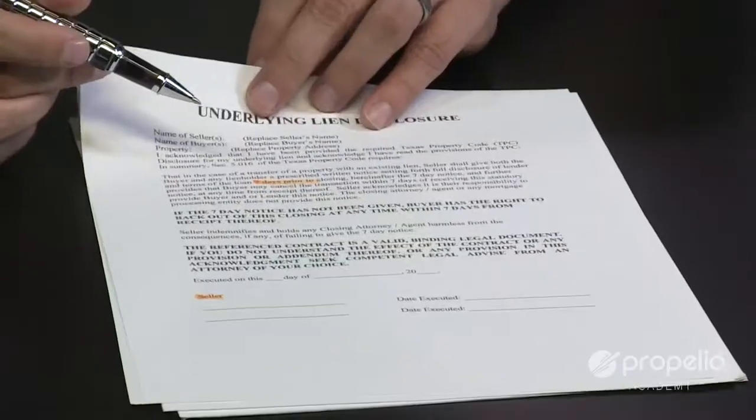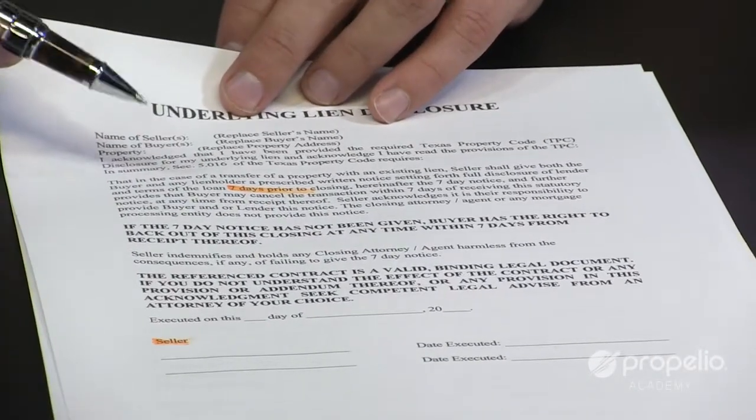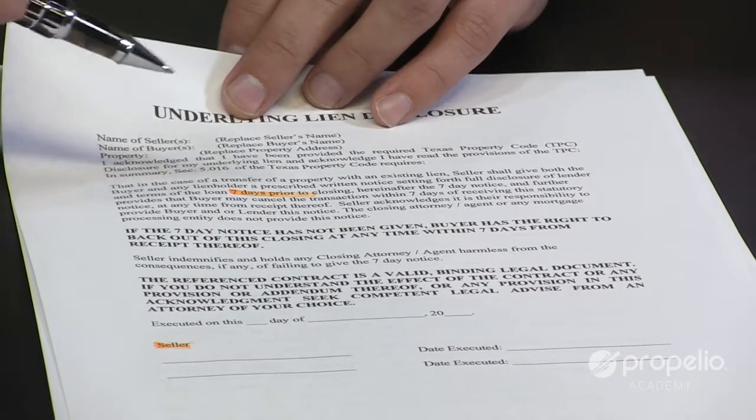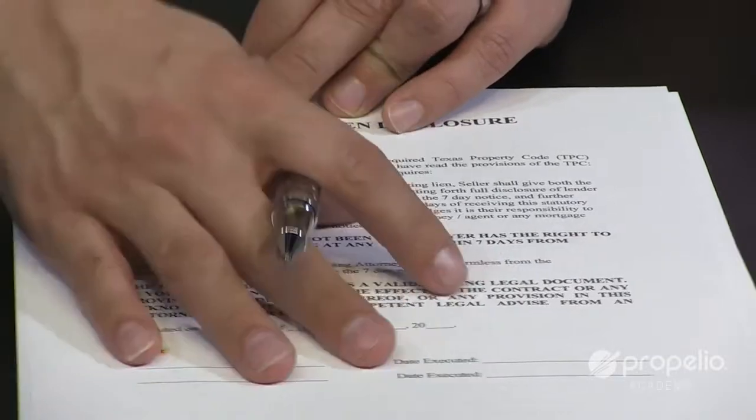Basically what this says is that we have to sign this paperwork 7 days before we actually close on the property, and that in that 7 days, I would have the option to terminate the contract for any reason. Now, I already have a 60-day option here. This is more to protect the consumer. This kind of stuff is more to protect the consumer.